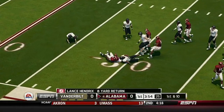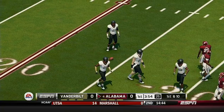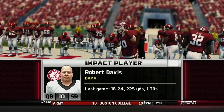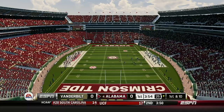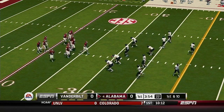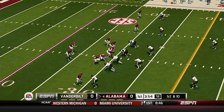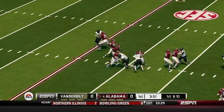Hendricks fields it at the 22, and he's taken down at the 29. Alabama's coaching staff, the fans, I think everybody's been waiting to see this kid play, and here he is. Well, he's a star quarterback. He seems to bring everything to the table. The crowd, I think, senses he's ready to have a big day. And when your star quarterback feels good playing at home and he gets off to a good start, some big things can happen for this offense.